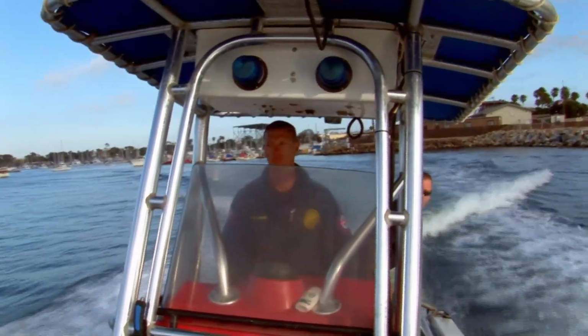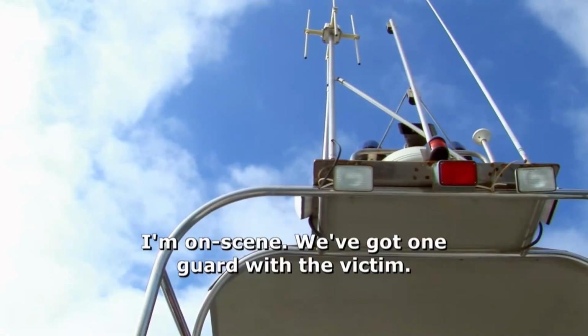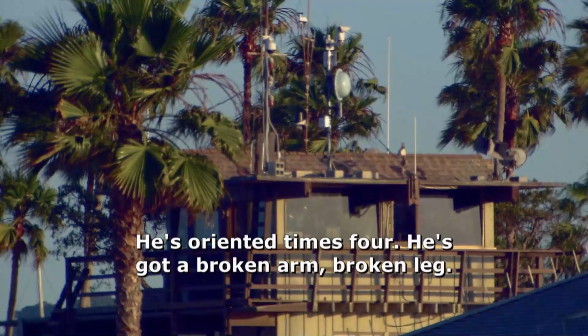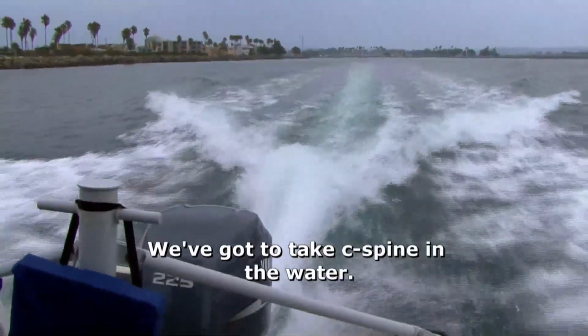Lifeguard Steve Orlowski pulls up on his rescue boat within 2 minutes. I'm on scene. We got one guard with the victim. He's already times 4. He's got a broken arm, broken leg. We got a big C-spine in the water.